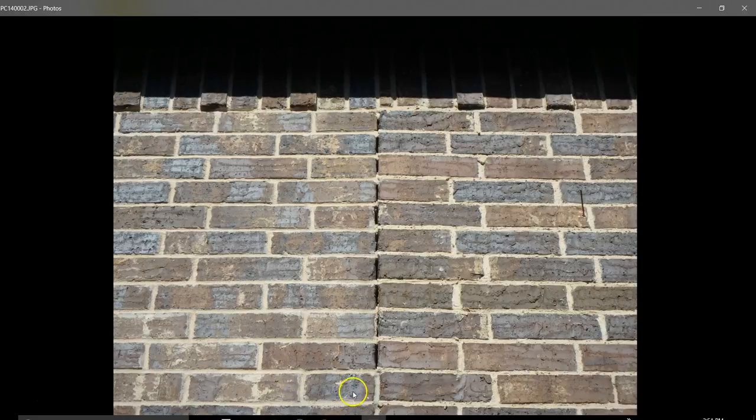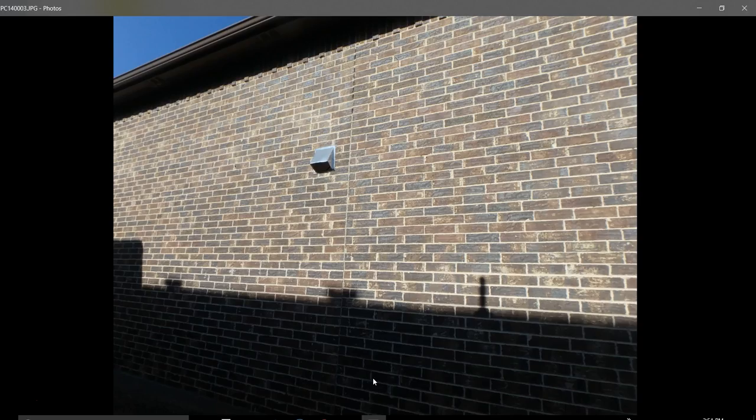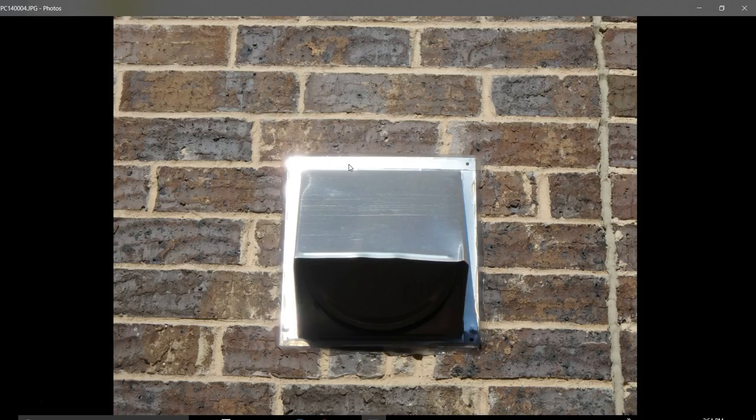All right. So that's the south side. You can see the joint filler right here, but there's a big section where they forgot to put the joint filler in. Or their ladder wasn't tall enough, and they just figured they wouldn't do it. It's up here on the second floor. So they need to go along that and fill that with joint filler like they did down here.